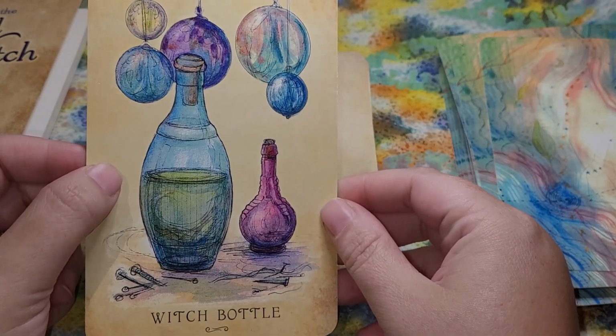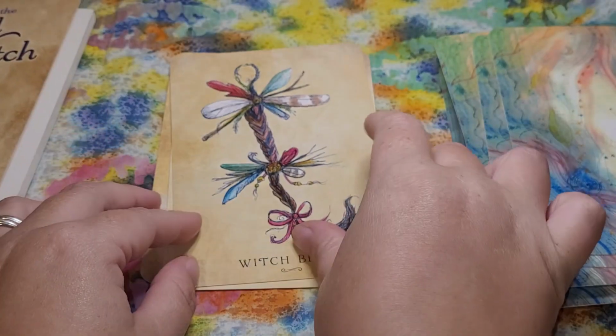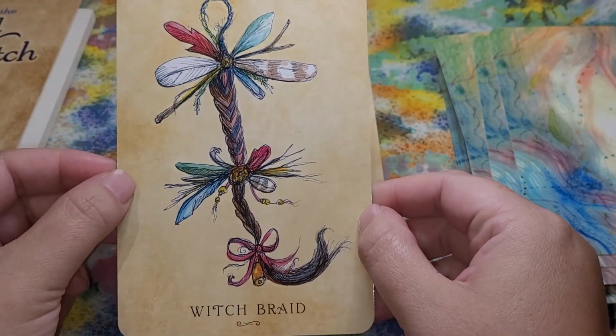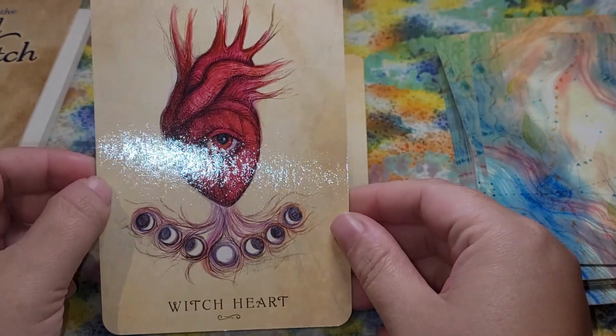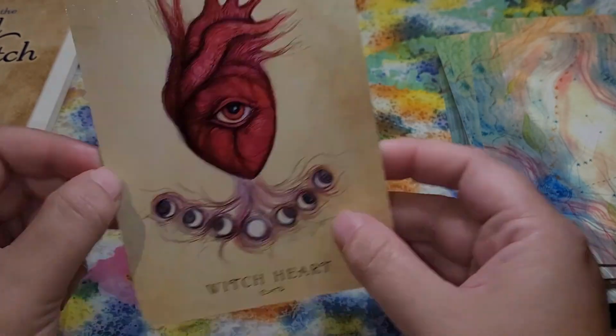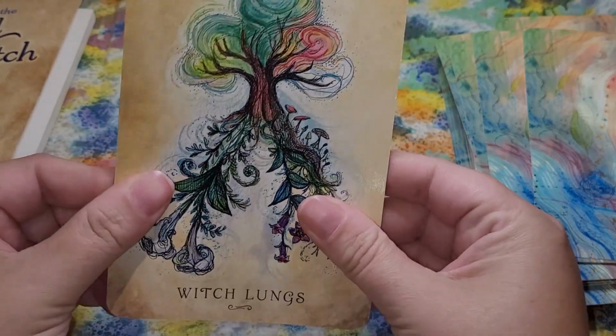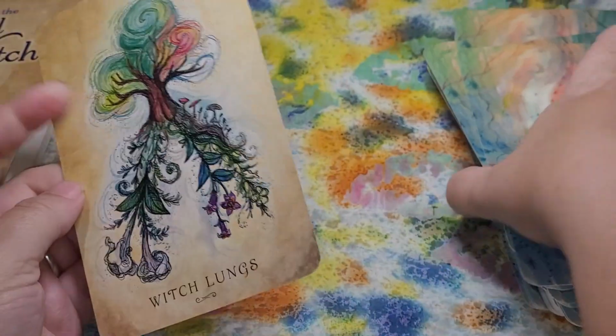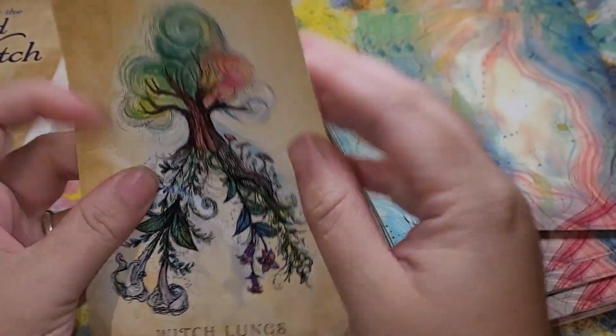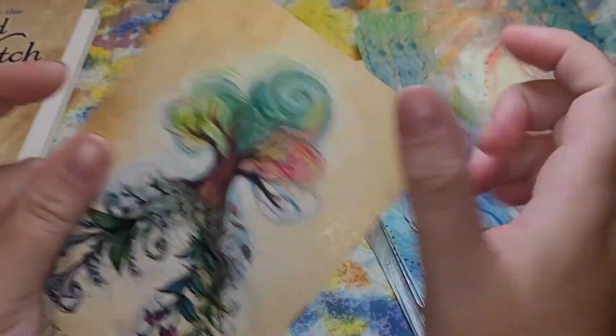Witch bottle. Witch braid. Witch heart. And witch lungs. So before I go any further, I will say, this is Llewellyn. This is a nice cardstock.